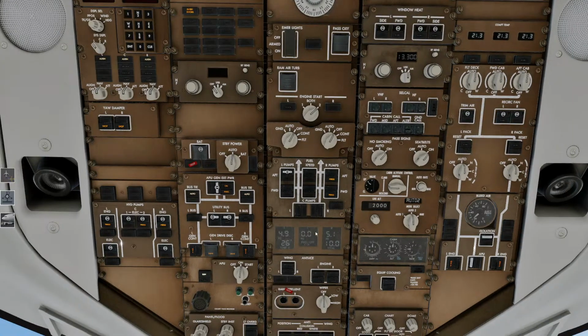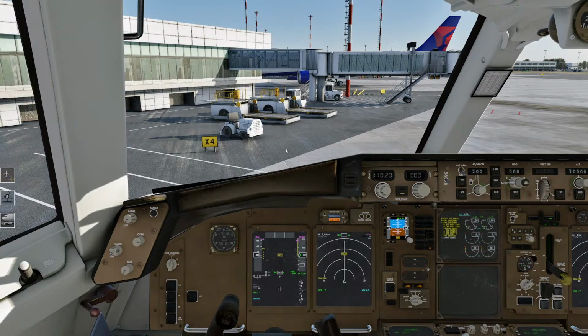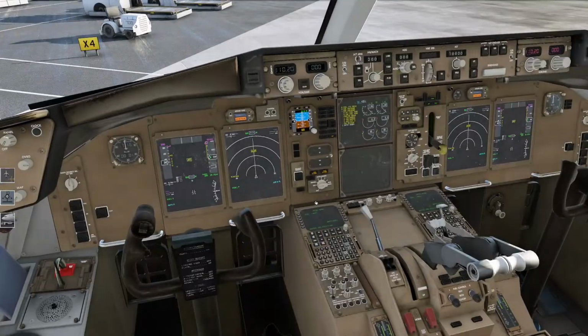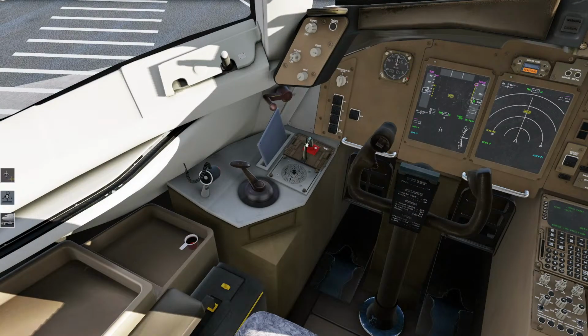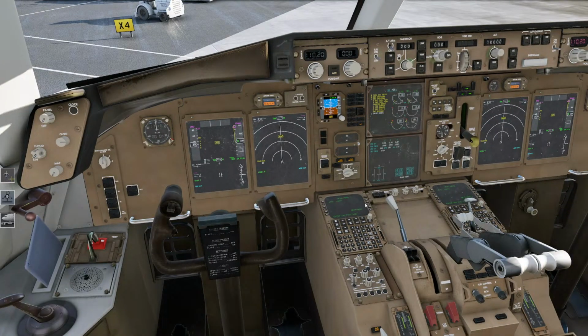Perfect. Okay, so we haven't forgotten anything. Position lights are on, and next we are actually going to turn these on as well. All right, so everything is good here, and next we are going to come here and test the oxygen. I don't think there is an oxygen test, but you can put the mask on, which is kind of cool.